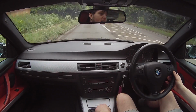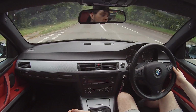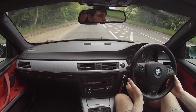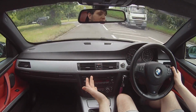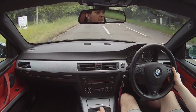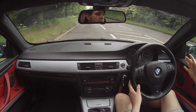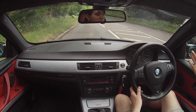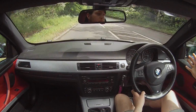I mean, they look similar. Obviously, the M3's got different front and rear bumpers, side skirts. The fenders are a bit wider. Slightly different interior. You've got some of the more hugging seats. But if you compare them both in a straight line, this versus an M3, I've had a little play around with some friends' M3s, and some people I've met on the road, and this is faster in a straight line than a standard M3.